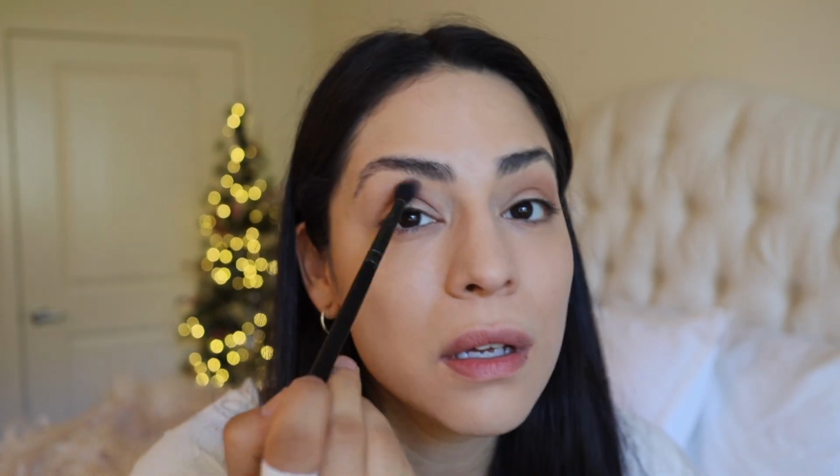Also, I'm using the Tartelette in Bloom eyeshadow palette. And I'm using Flower Child on my crease and just kind of blending that out and making it look really nice and soft.